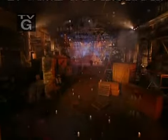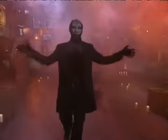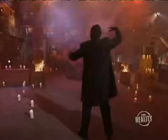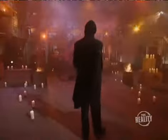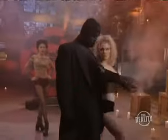Now the masked magician will perform one of magic's scariest illusions, the daggers of death. He moves into position. Then, on his command, the flames explode. Pretty dramatic, huh? Now for the assistants. Even in the face of danger, these girls love to dance. But enough. It's time to get started.